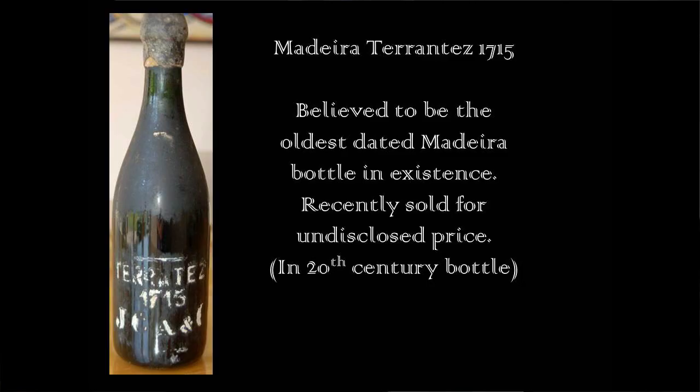How long? I found this on the internet just today. It's a 1715 bottle of Madeira. It sold last week for an undisclosed price, of course. And it had been tasted by an expert who declared it absolutely delicious. I've had old port, like 50-year-old port. It's really good. I can't imagine 300-year-old Madeira, but I'd give it a shot, 100%.